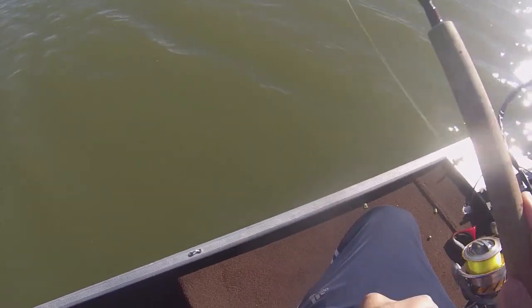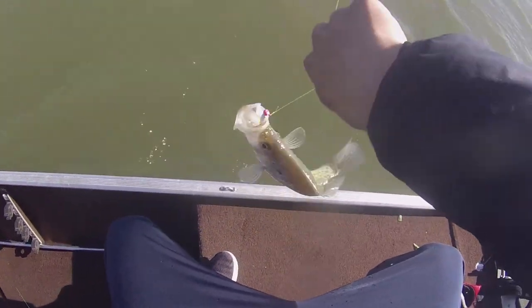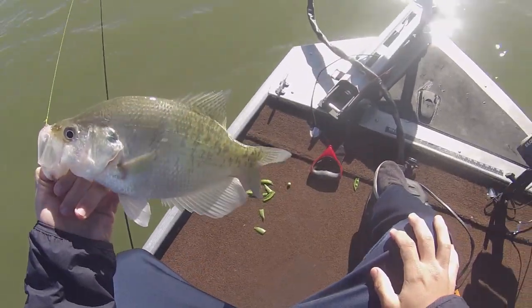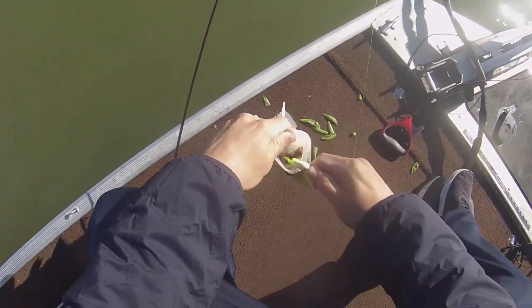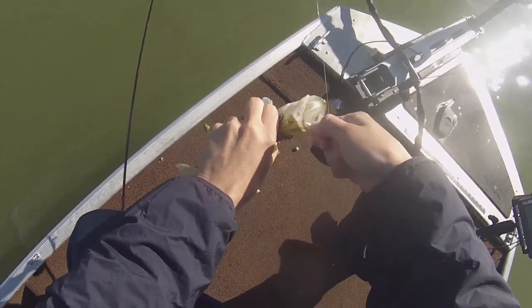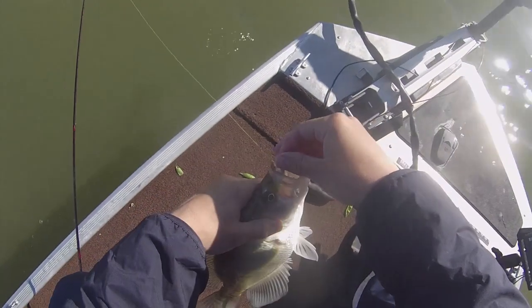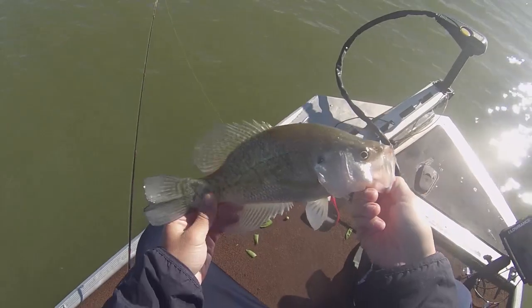Here. Big old fish too. Look at that fish. Nice. Okay, I think I found where they're at now. On this back edge, it seems like. Good fall fish or what?